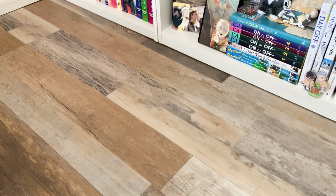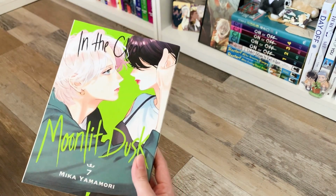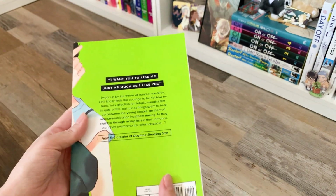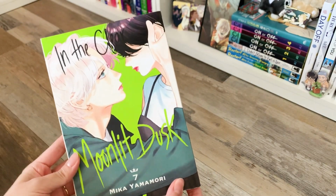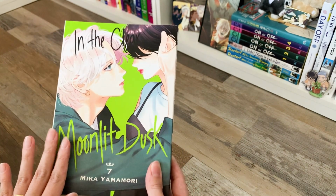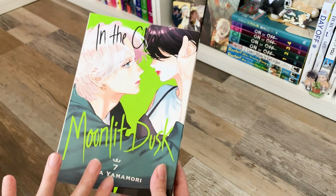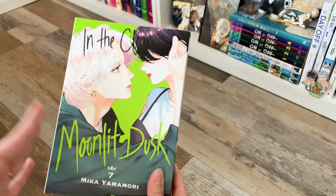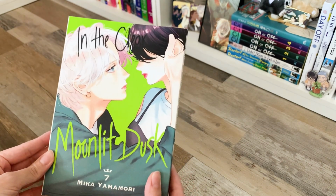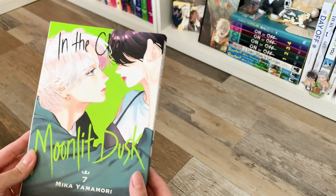To start, I have a few shoujo series that I got the new release volumes. So first, In the Clear Moonlit Dusk, Volume 7. I really like this series. I really like this mangaka, Mika Yamamori, a high school set romance series. I was a few volumes behind on this, and I did catch up on my read. When I got this one, I read the last couple volumes, then I read this one. Then I decided to just go ahead and catch up online to the chapter releases in Japan. So I'm still really enjoying this series and looking forward to the next one.